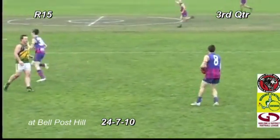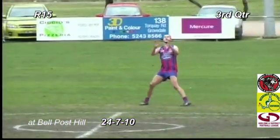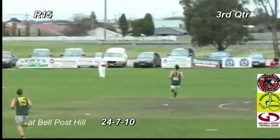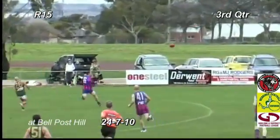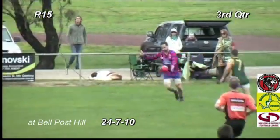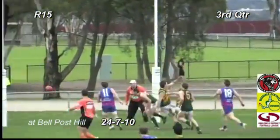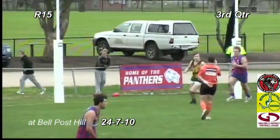This is what Belpost Hill do. They stack up the middle of the ground. Over the other side to Fantella, who's been forgotten about on the other wing. Gets it forward to Pyle. Galley's given up. I don't know if he's pulled a hamstring. Oh, he has. Gets it to Pyle, regathers. Kicks it to the goal square. Jovanovic basically in the key position. Was that touched? Touched.